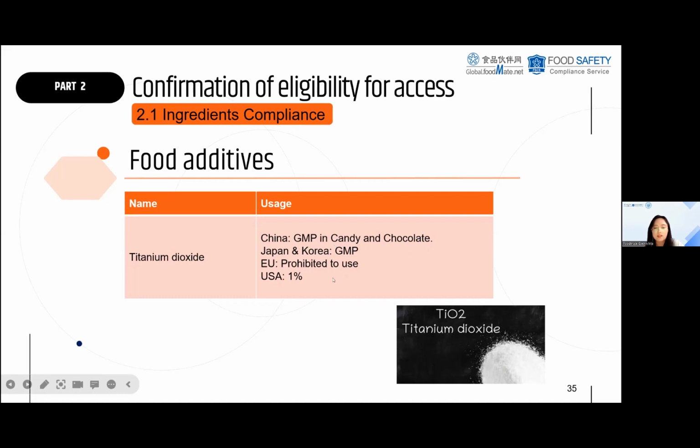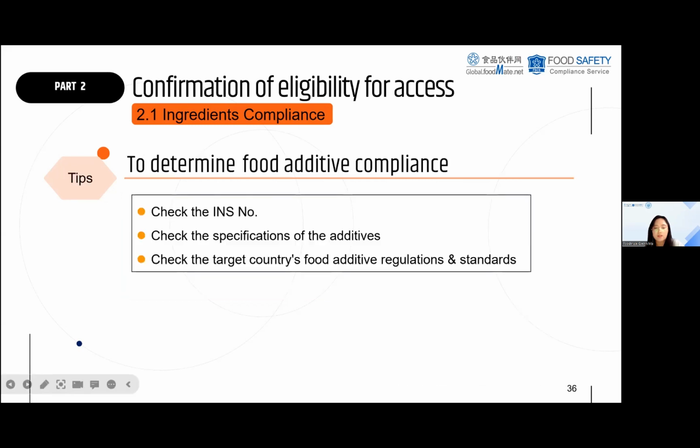And when we determine the compliance of food additives, we can consider the following tips. Firstly, we usually confirm the compliance based on the INS number if the target country has an INS number for the additive. It makes the confirmation process much easier. And if there is no INS number available, we can check the specification of the food additives.